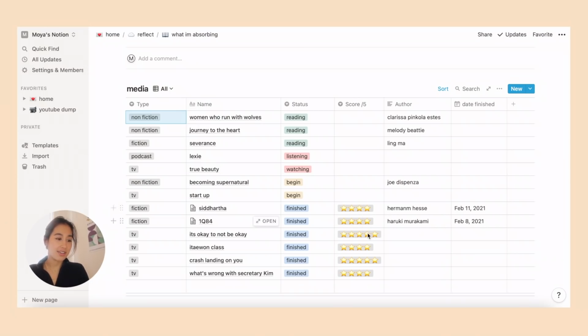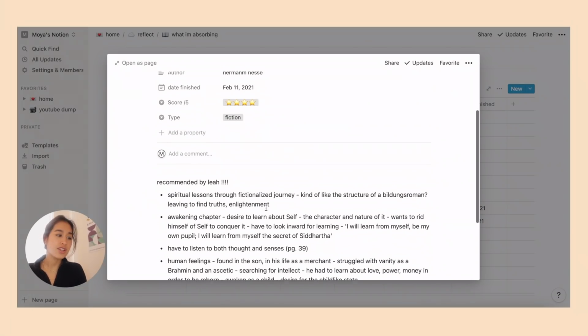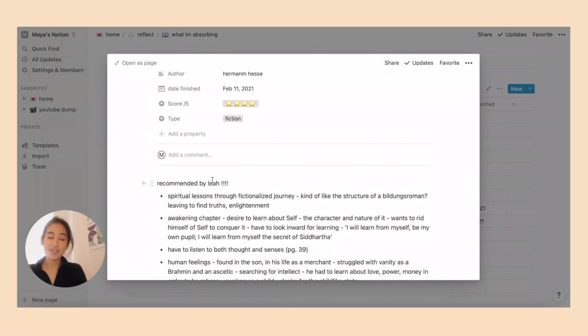As you can see, It's Okay to Not Be Okay and Crash Landing on You were a solid 5 out of 5. I don't know why I gave What's Wrong with Secretary Kim a 4. I feel like we should change that to a 5. It was excellent. And what I love again about Notion is that I can just like open each of these into a page. So for example with Siddhartha and IQA4, whenever I finished I took some notes. So this was recommended by Leah's Field Notes, big shout out.